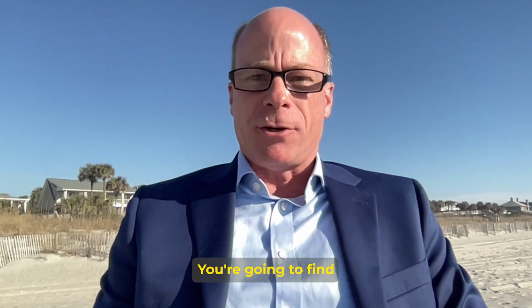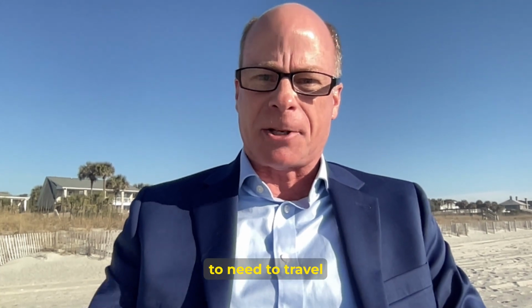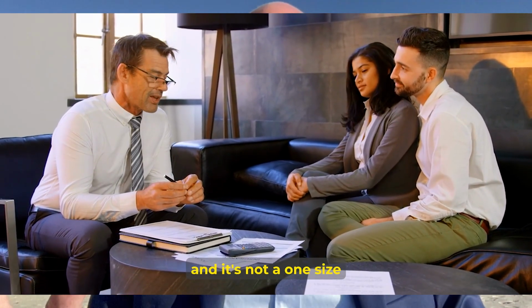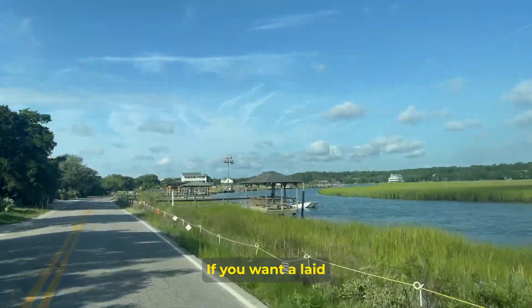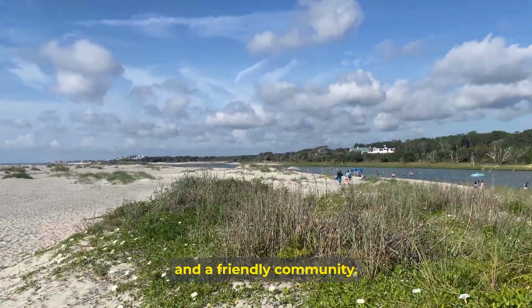In Pawleys, you're going to find a community hospital, but if you really need specialized health care, you're going to need to travel to Myrtle Beach or Charleston. And we know this area like the back of our hand, and there are some flood areas that you may want to stay away from. And there are also areas that you'll want to check out, because honestly, we have many clients who have purchased here, and it's not one-size-fits-all for everybody. I mean, Pawleys Island is worth considering if you want a laid-back environment with a relatively reasonable cost of living, natural beauty, and a friendly community.